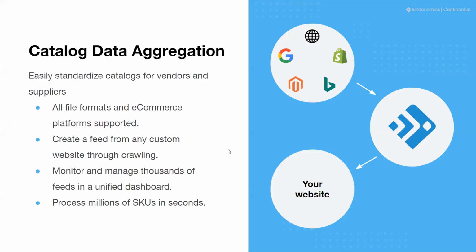We also do catalog aggregation. This is really about what happens before your website. If you're a major retailer getting file formats from your vendors, they're on different platforms, disparate systems, different formats all across the board from, say, the 100, 200 or more vendors you may be working with. We can create a feed from any custom website by crawling that site if needed. If they can't provide a feed, we can monitor and manage thousands of feeds in a unified dashboard and process millions of SKUs in seconds.